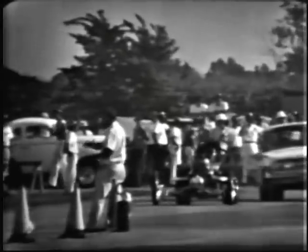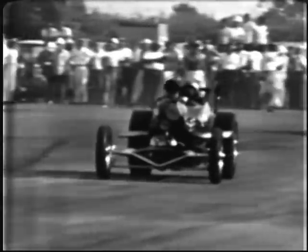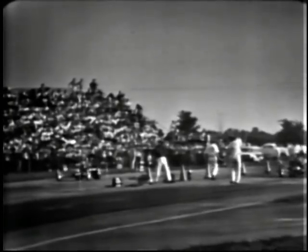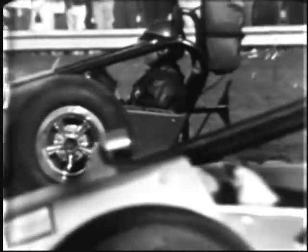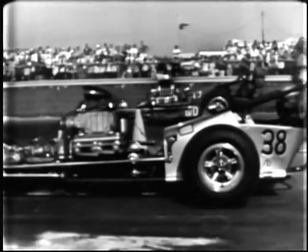Now a trophy run in the B dragster competition. You saw Johnny Yount a moment ago from Marion, Indiana, winning the semifinal. He's in there now against Albert Schramm of Tulsa, Oklahoma. Schramm will be farthest from the camera here. 57 Chevy-powered dragster, and here is Johnny Yount.